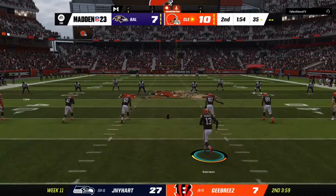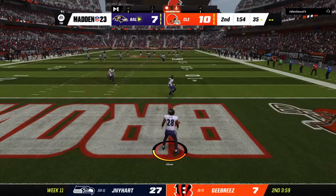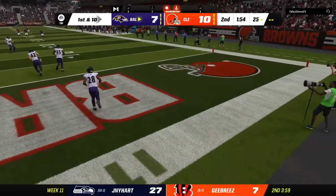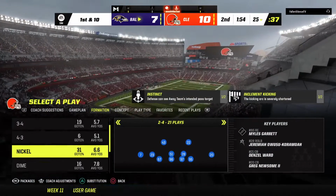The Browns kicking team out there now as they'll send this one away. And that'll carry over the back line of the end zone for a touchback.